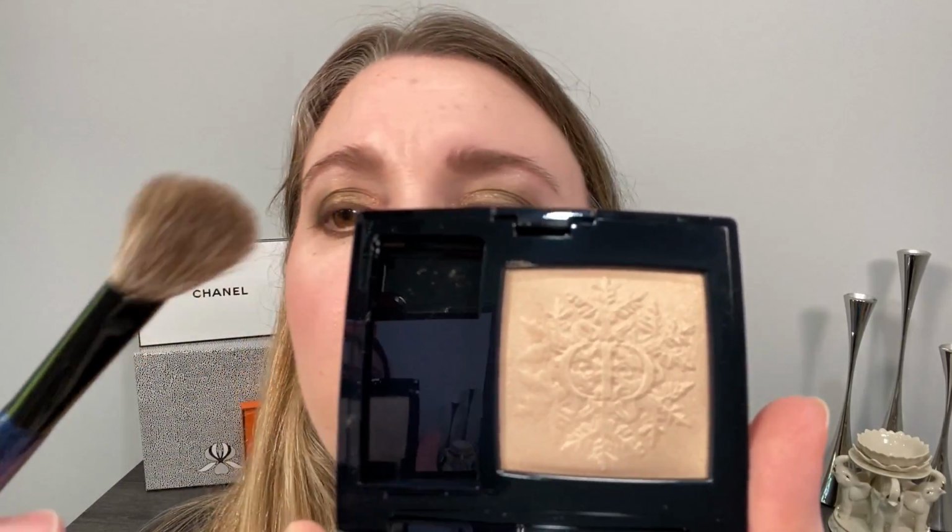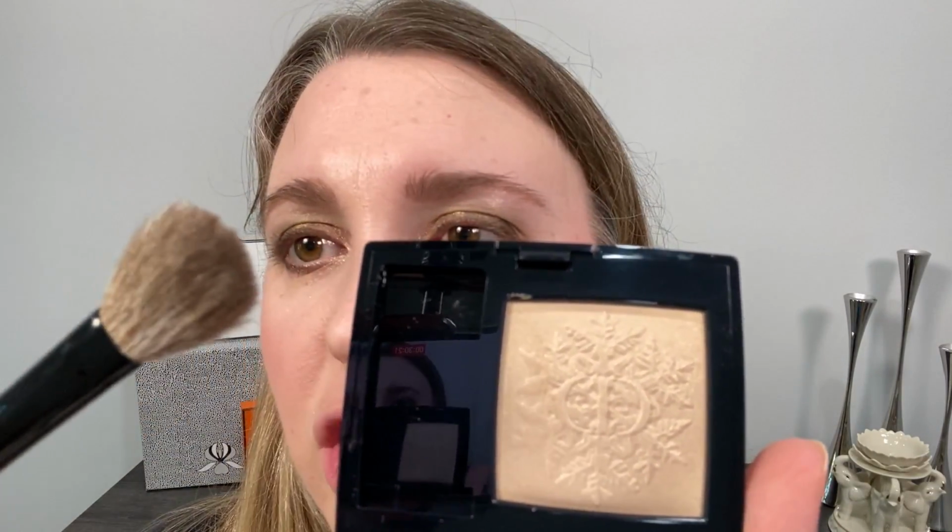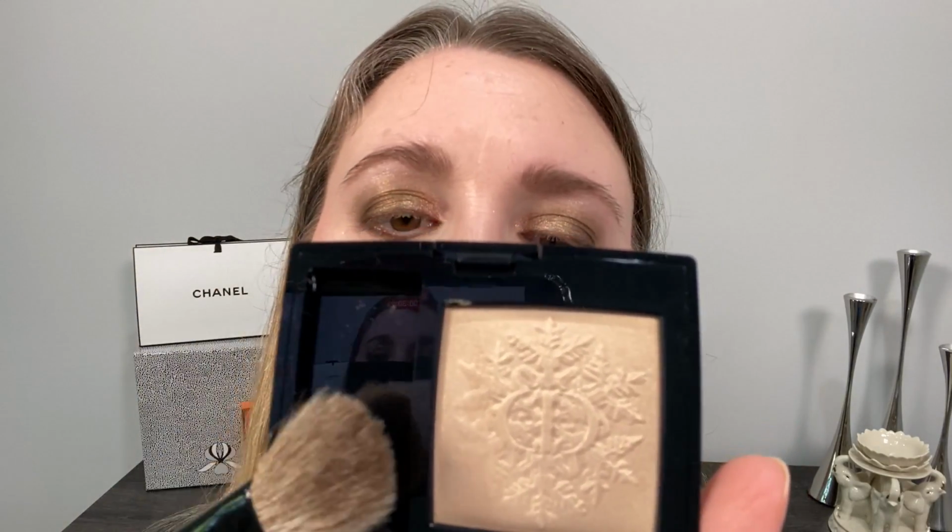So here are the cheeks. Let's go ahead and try on the highlight. For the highlight, I am going to go in with the mini cheek from Sonia G. And again, this is number 310, which is called Gold Frissons or Golden Frisson.